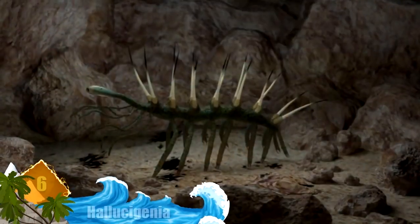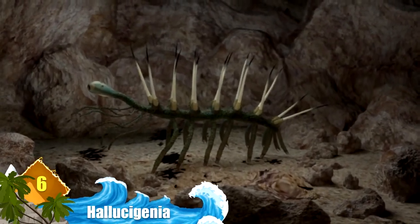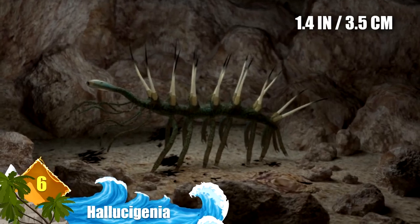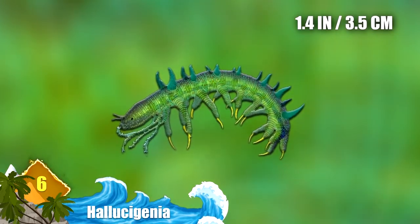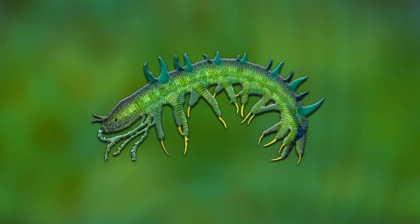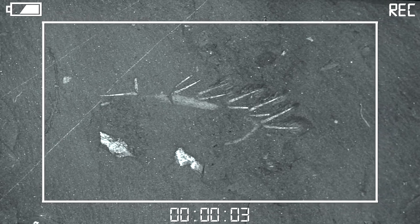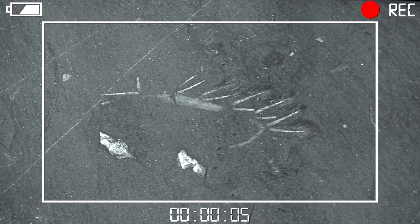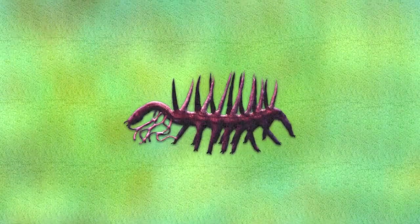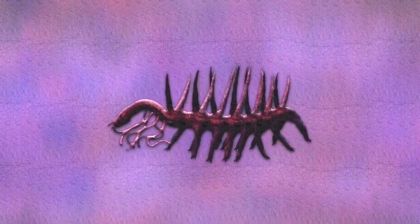Its odd name is a reference to its hallucinatory appearance. They were tubular creatures about 1.4 inches long, with up to 8 pairs of legs that each had a pair of claws. Another 3 sets of pincers were located behind their legs. They had no sensory organs like eyes or ears, and while they were most often considered to be a type of worm, some experts think they're more like arthropods.